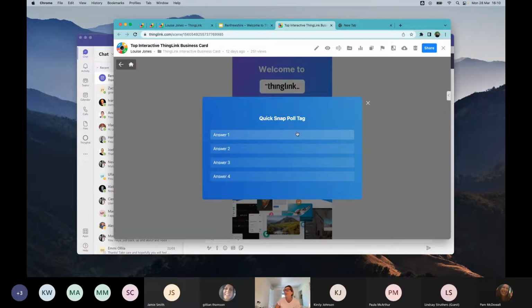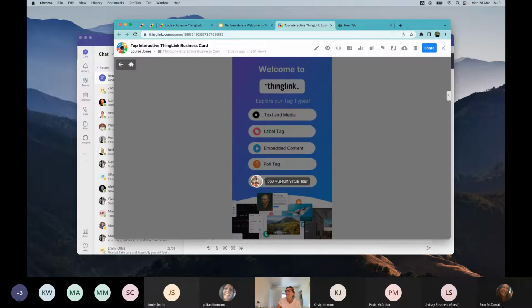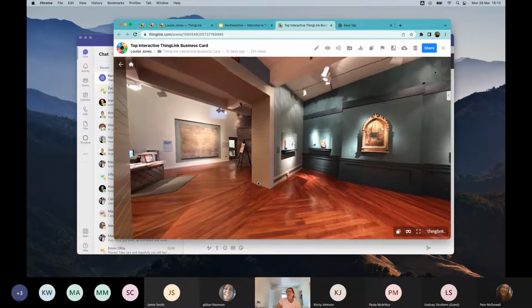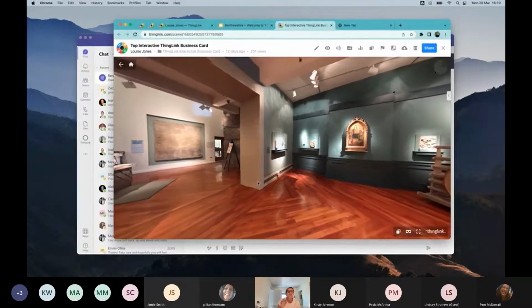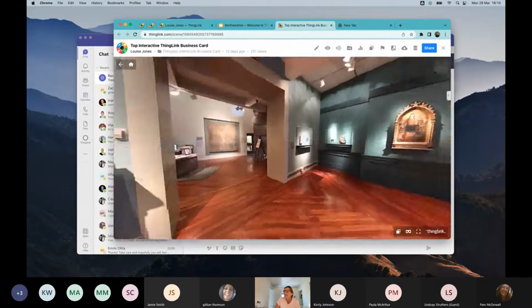These are quick snap polls where people can just answer, and the results are there, a bit like Twitter when you see a Twitter poll, that kind of thing. And then you can also link all your ThingLinks together, and this is where it's called a tour tag. So when you see people create virtual tours, that's all it is. They created this 360 ThingLink.